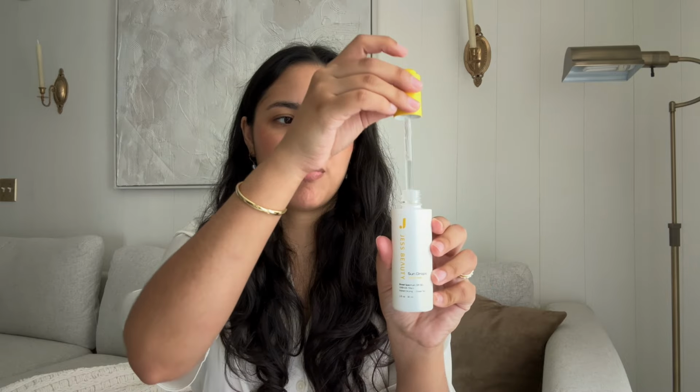So it comes in this little dropper form. You just pour it out like this, and I just apply it after I do all of my skincare. It does still have a little bit of that sunscreen smell, but it goes away almost immediately, and it also smells a little bit like green tea because that's one of the ingredients, and it doesn't feel too oily.